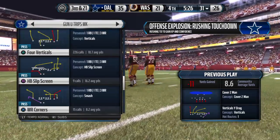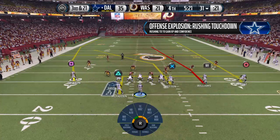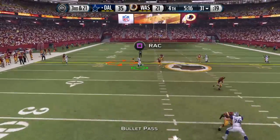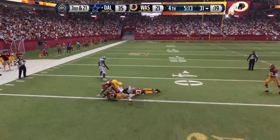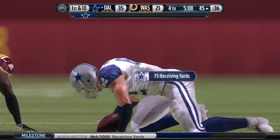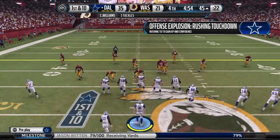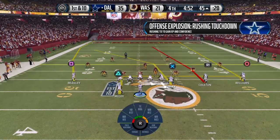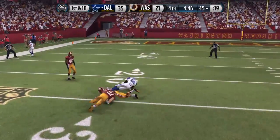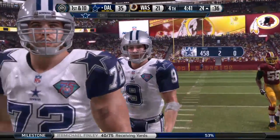This is 3rd down. The Redskins come out in a dime package. Romo stepping back into the shotgun. Romo to Witten. Now they take the football onto the opponent's side of the field. When you can't hit the quarterback or put pressure on him, there's not much you're going to get done then. That time, the quarterback had time and throws it down the field for another completion. Romo's completion percentage, 70% on the day. That's reception number 4 for him.